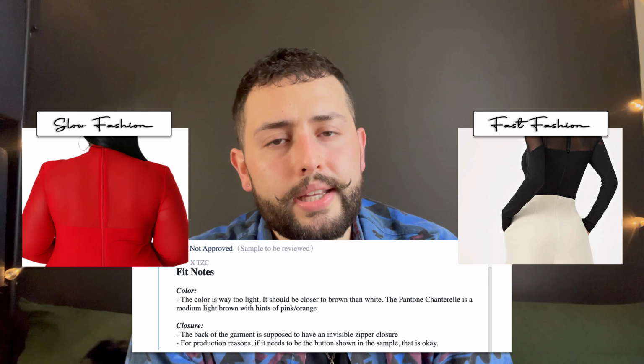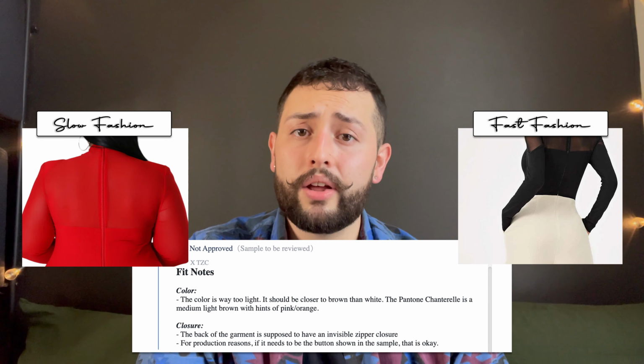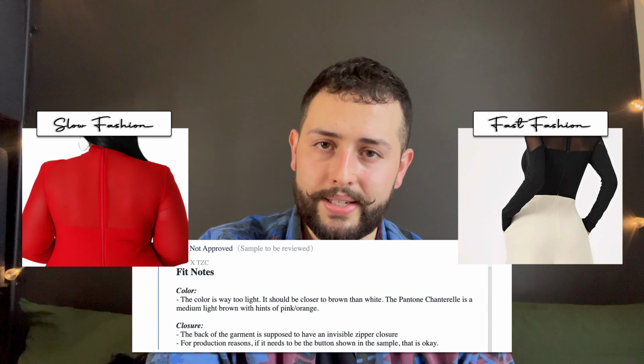I also noticed that they eliminated the back zipper detail and instead made it a keyhole with a button. This was another fast fashion element. Because of the quality of the materials used in the mesh, it was not going to sustain a zipper, so instead they switched it to a button. But it still looked okay, and the actual garment itself turned out pretty much exactly how I wanted it to look. So it was approved for bulk production.